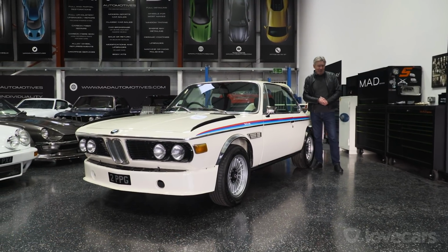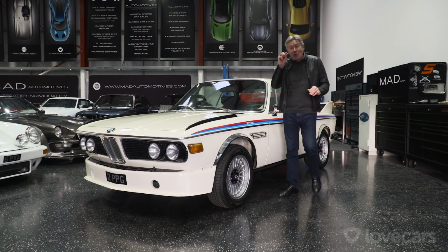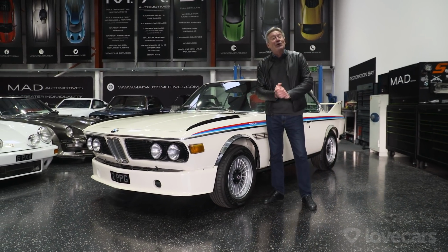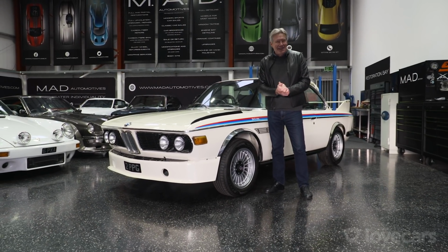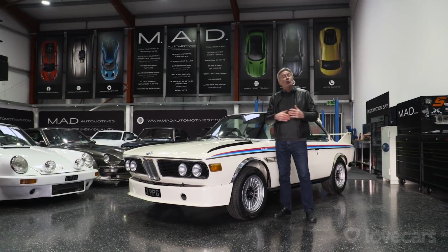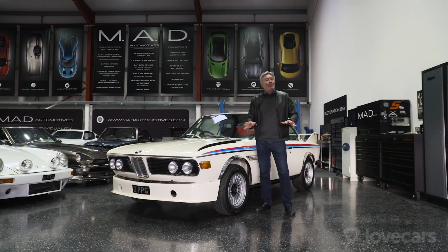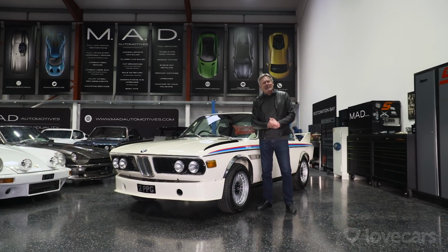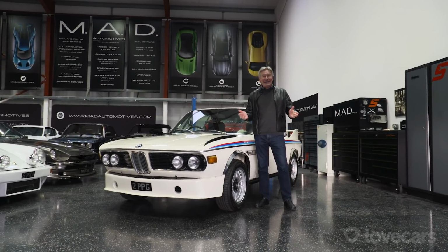1,165 kilograms. They even bored out each of the 6 cylinders by a quarter of a millimetre to increase the capacity from 2,986 cc's to 3,153 cc's in order to put it into the over 3-litre top class. And actually, by doing that small capacity increase, they upped the power from 203 horsepower to 206.